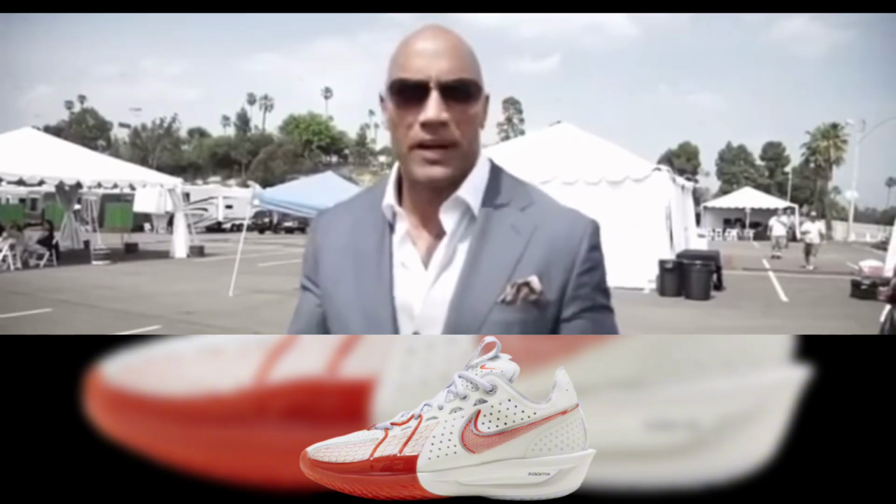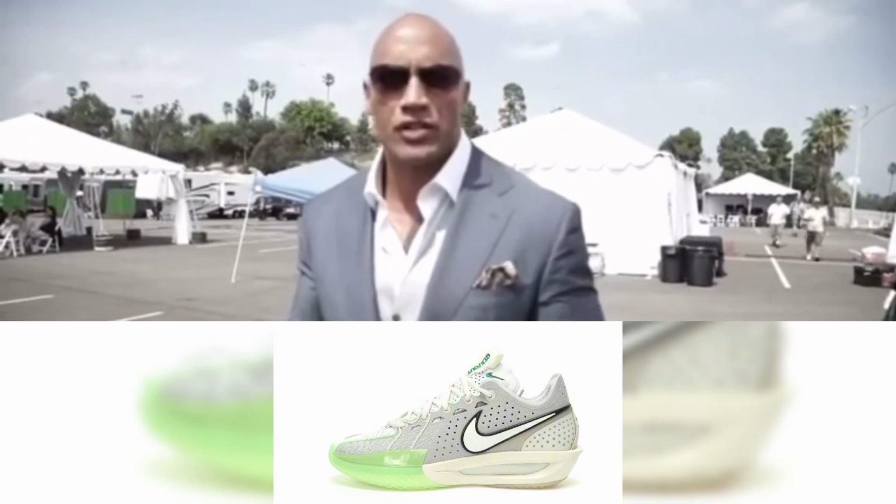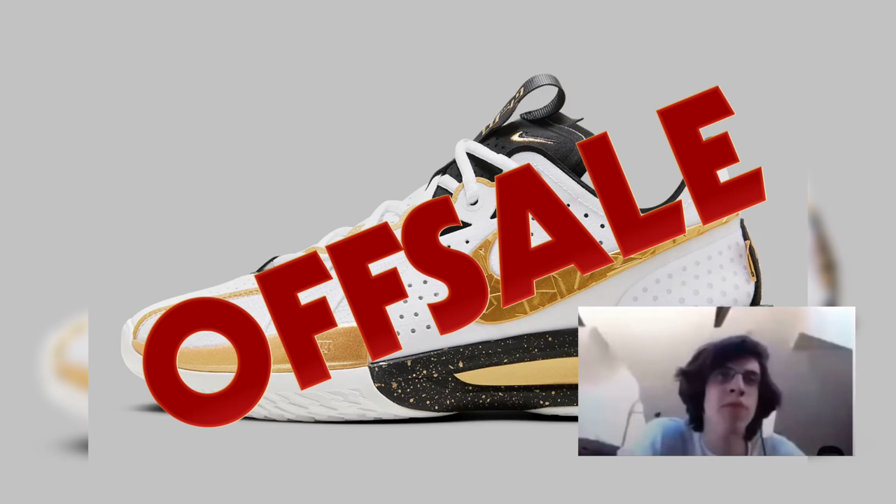But they don't have any good colorways. It's the biggest piece of dog shit. I mean, it's alright. It's the biggest piece of dog shit. It's the biggest piece of dog shit. I mean, it's alright. I mean, it's alright. I mean, it's alright. What the Sigma?